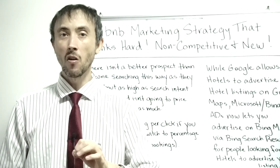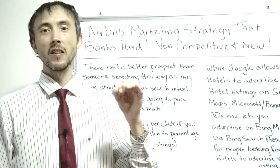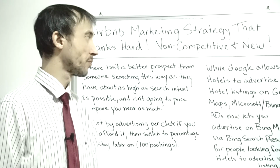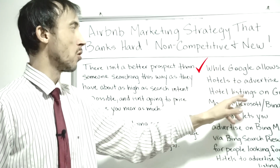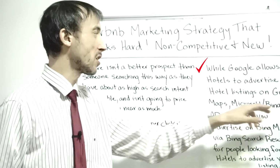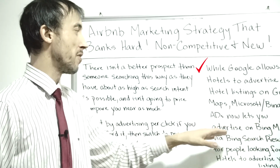If they check it out and they don't buy, you're still not out of anything because you don't have to pay unless you get a booking. And you only have to pay a certain percentage of your booking in terms of fees, just like Airbnb and Vrbo do it. So while Google allows hotels to advertise on hotel listings on Google Maps and so forth via the Google search results, Microsoft/Bing ads lets you advertise on Bing Maps via the Bing search results.